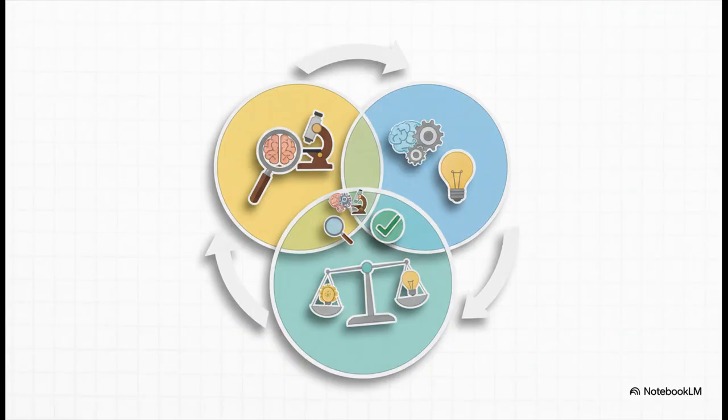The framework sees what scientists do as this really cool continuous cycle. It all starts with investigating. You see something in the world, you ask questions, you gather some data. Then you move into developing explanations for what you've observed. But it doesn't stop there. The crucial third part is evaluating those ideas, critiquing them with evidence, which, of course, just leads to brand new questions. And the whole cycle starts again.